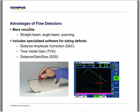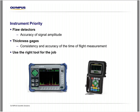Also, because flaw detectors are designed for sizing defects, they include specialized software for doing this. So we have distance amplitude correction, or DAC, time varied gain, or TVG, and distance gain size, DGS. With a flaw detector, the amplitude of the signal is absolutely critical, right? Because this is what's going to be used to size the defect. Based on the returning signal amplitude, you have to determine whether that flaw is acceptable, or if it's large enough that it's a reject and a critical flaw.